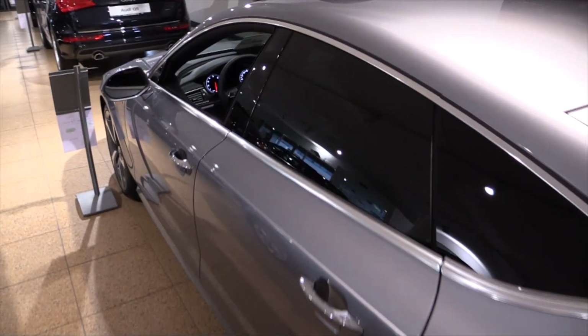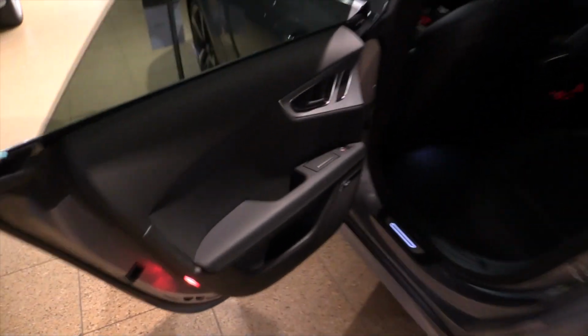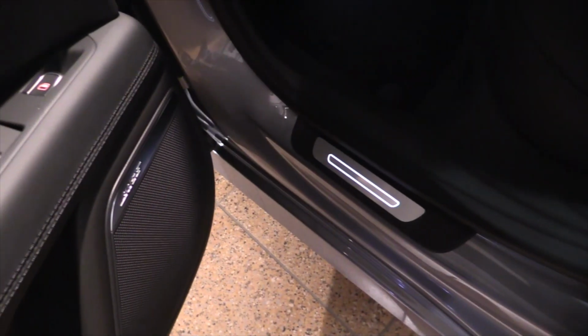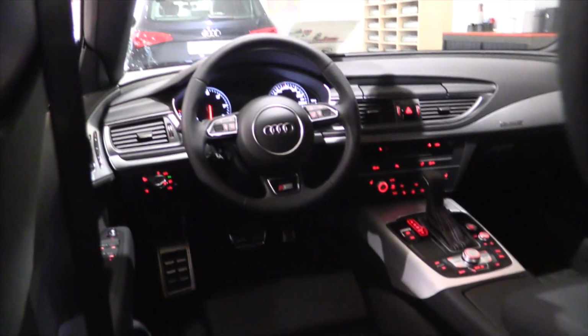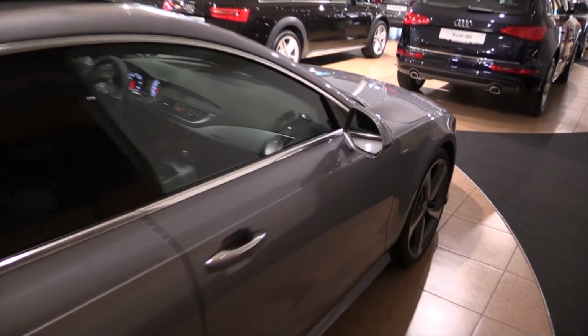This car is a coupe design, so frameless doors. Bose sound system on this car. Full leather S-Line interior with dark headliner. 4-zone climate control with heated seats for all of the passengers. Sunroof at the top. Keyless go system.